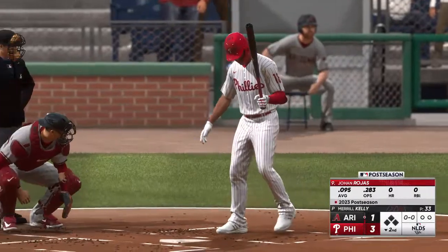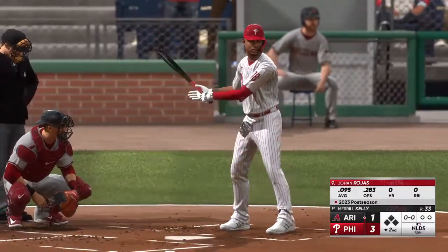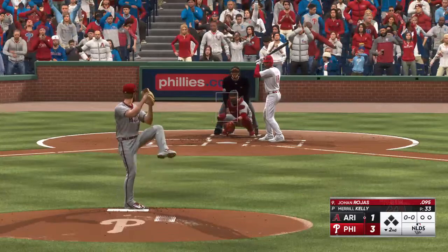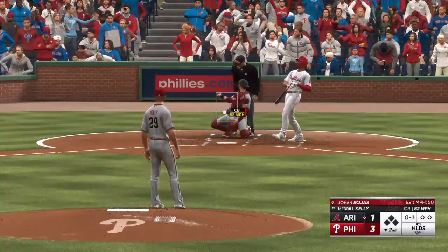Back at Citizens Bank Park, here's the center fielder, Johan Rojas. I think when you contemplate him as a player, the first thing you think about is defense, and you think about that great arm. I also think about the speed. If he can get on, that's going to give one more thing for that pitcher to think about.